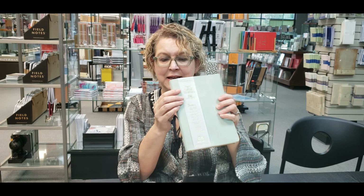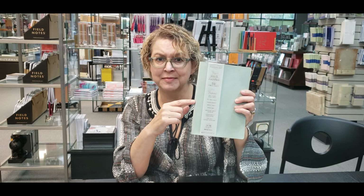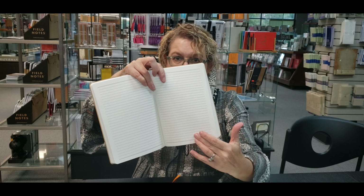A journal is where you can put your aspirations, your dreams, your frustrations. It's where you can put your secrets. This particular journal is from Design Works Inc. It's a nice faux suede material. It's light green. It leaves everything open for you to choose how to use it.